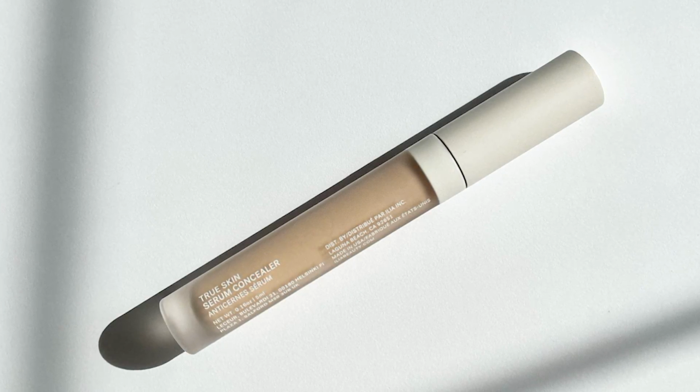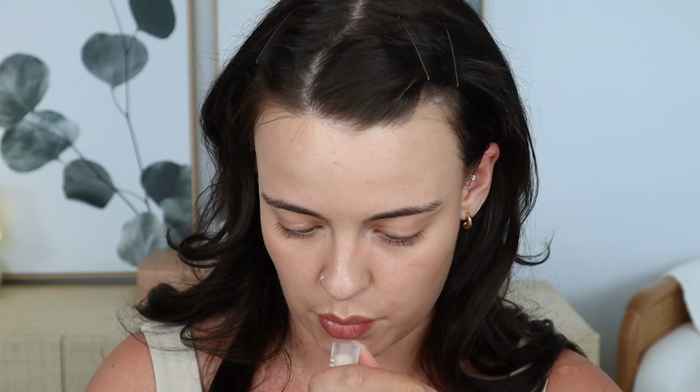That's that. I think that looks really, really pretty. Stop. Now I'm going in with the True Skin Serum Concealer. I have the shade, oh my gosh, that is minuscule. What does that even say? SC1.